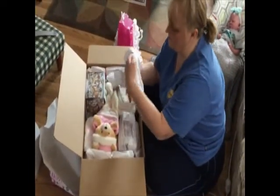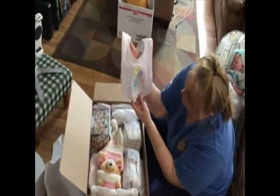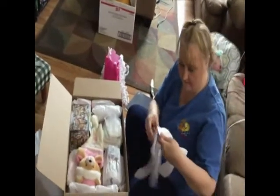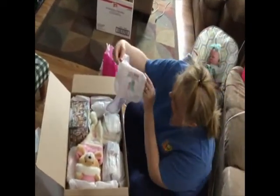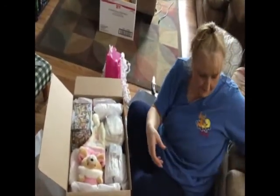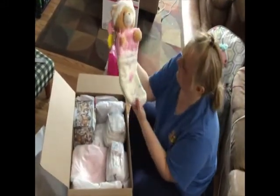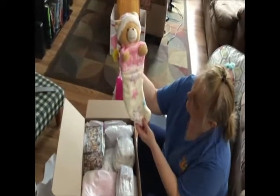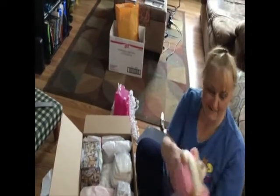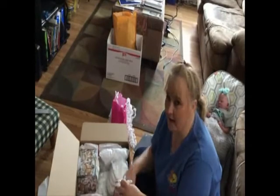We've got all kinds of goodies. We've got little miracle bib here. Little baby, big dreams. She is our first silicone that we have. Baby's first Christmas 2017, a little bear. I had told her we liked bears.